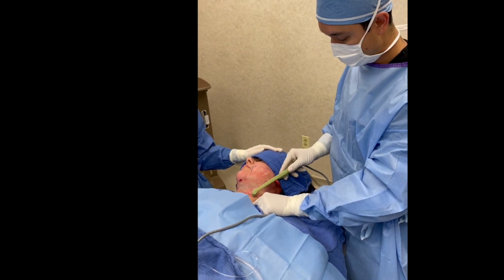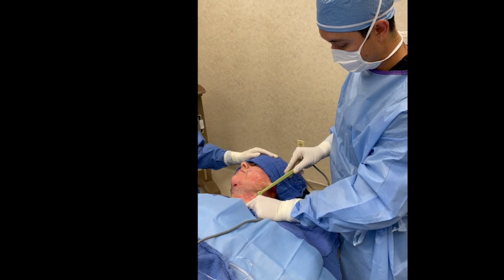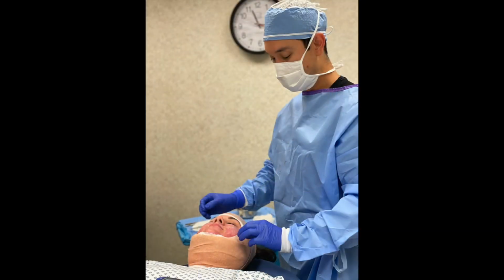The 3 tiny incisions are then closed using sutures when we're finished. A compressive head wrap is placed and worn for the first night. The very next day, we remove the head wrap and exchange it for a much smaller facial sling.